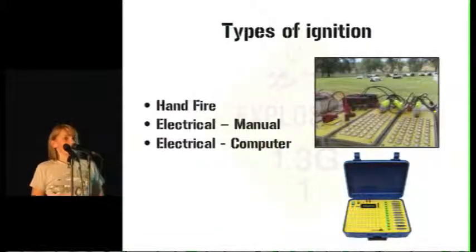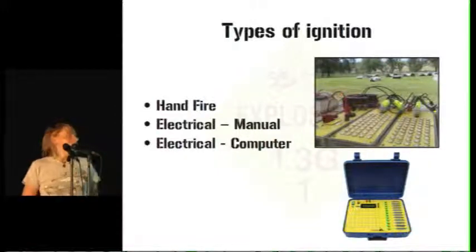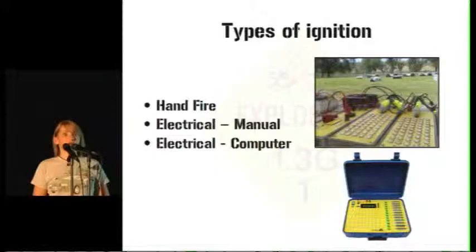You can shoot them 3 different ways. You can shoot them hand fire with a road flare, which is actually the best way because you're right there next to it. Or you can hook it to a battery and press the button, or you can hook it to a computer and the computer will do it all.